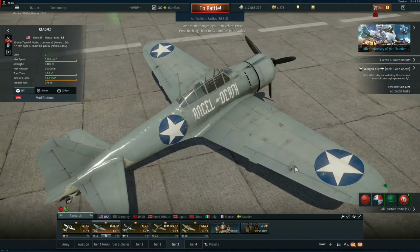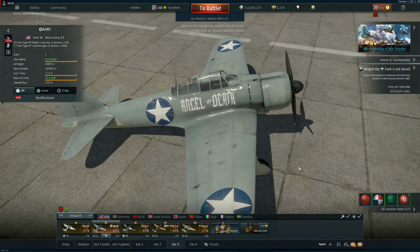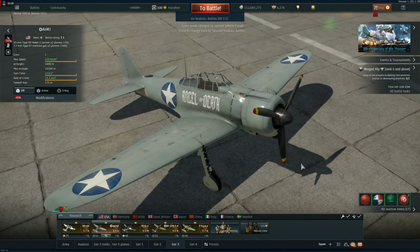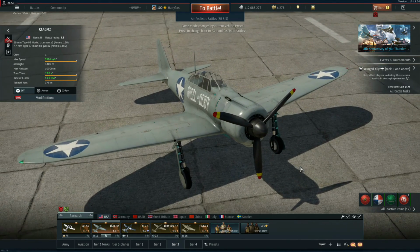Personally, if you like the Zero way of doing things, I'd say, yeah, I would get Skyrocket first because Skyrocket is better than this thing in every possible metric. But if you've already got Skyrocket, it's a nice one to add to your collection.